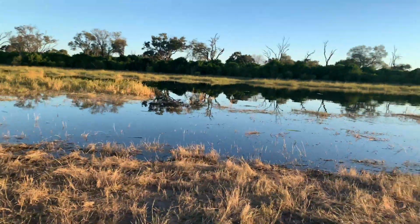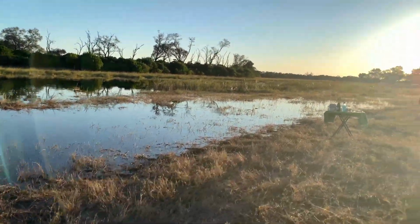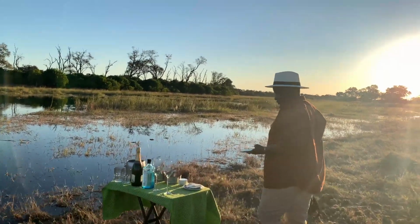Stopped for our sundowner. There's a hippo right there. Let's pray and hope it doesn't come out. Bubbles time.